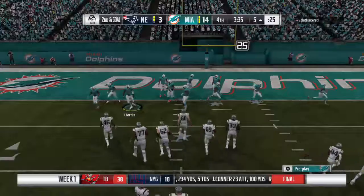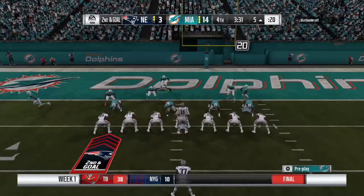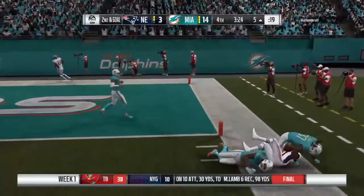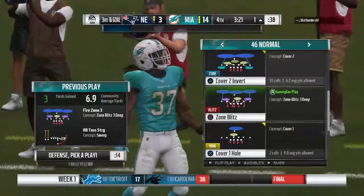In the backfield, standing alone here on 2nd and goal is Davis. He's going to get it running right, and he'll be stopped about a yard shy of the goal line after a pickup of about 3.